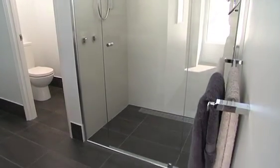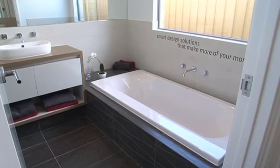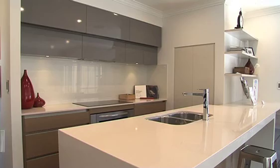The 101 product's displayed in about 11 locations around Perth Metro. So can we go and have a look at that particular home? Yeah, it's open for inspection Saturdays, Sundays, Monday and Wednesday afternoons.